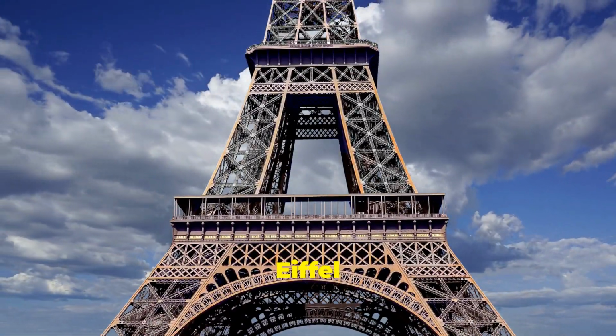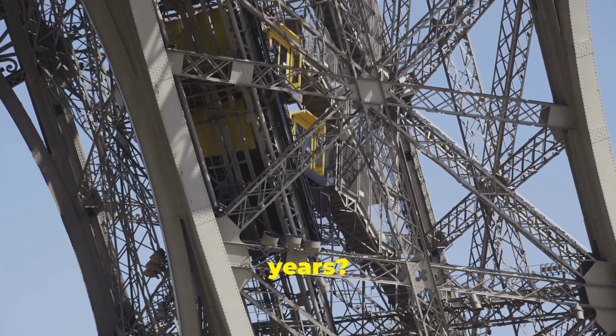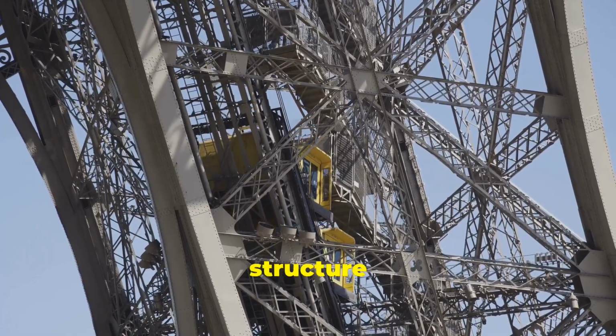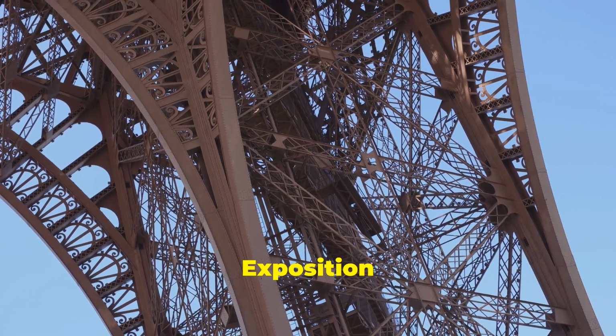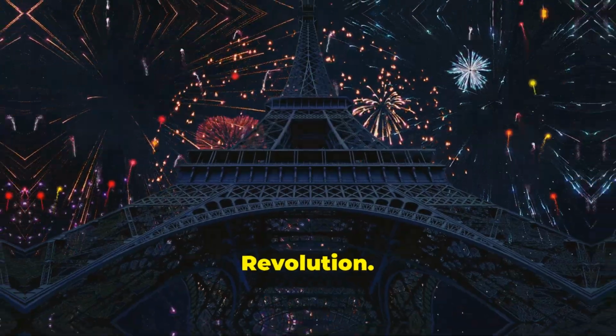Did you know that the Eiffel Tower was originally intended to be dismantled and sold as scrap after 20 years? It's true. This iconic structure was built for the 1889 Exposition Universelle, held to celebrate the 100th anniversary of the French Revolution.